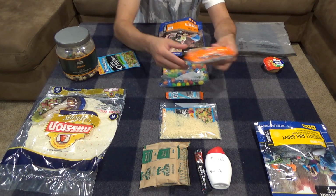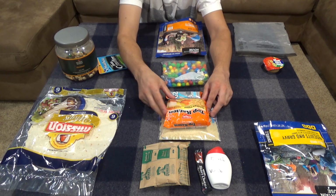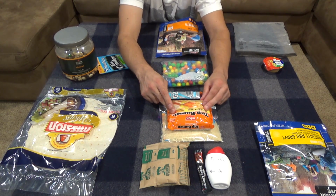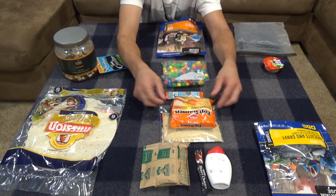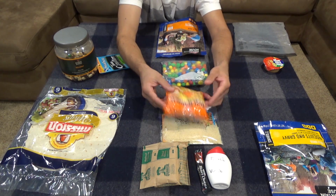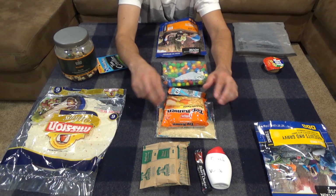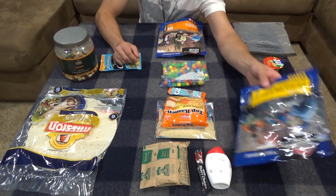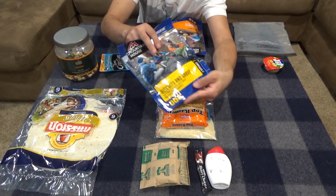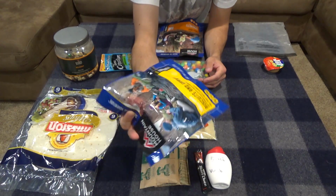Now, every once in a while, I'll substitute the couscous and tuna with just a ramen packet. This is really easy to cook. It cooks in about 2 to 3 minutes. You just basically rehydrate the noodles, and it also gives you a boost of electrolytes. Sometimes I will substitute the instant oatmeal with another Mountain House. This just happens to be biscuits and gravy.